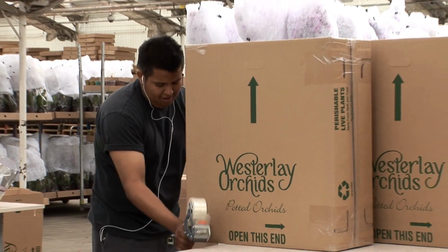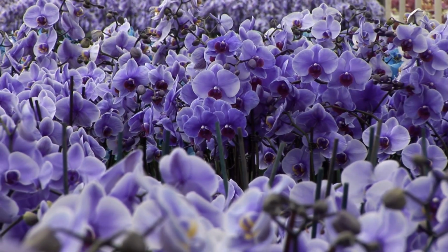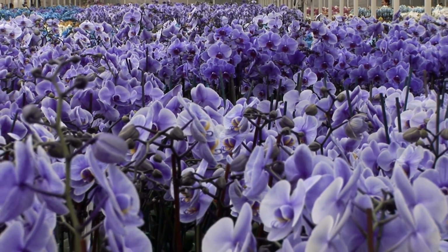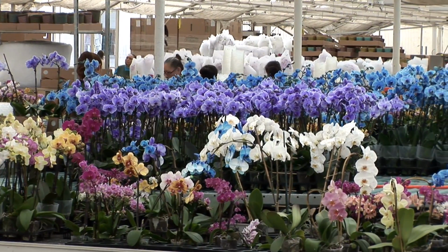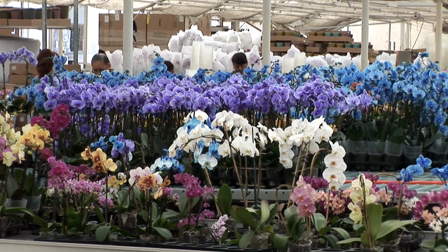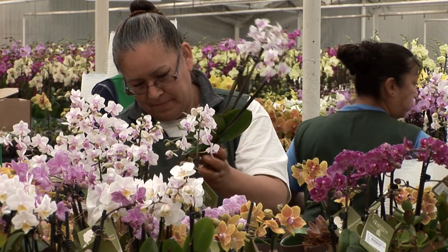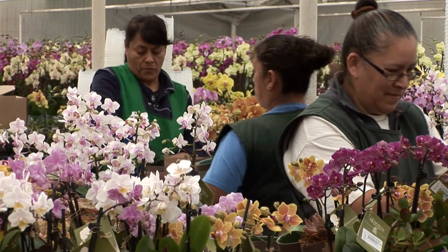My father started Westerlay roses here about 35 years ago now. He was the first person in the United States to go large scale into growing hydroponically, that is to say, not growing in the soil but growing in an artificial medium. Then around 2000 we started looking at different things to grow in here because the rose market had gotten more competitive. So within a couple of years we entirely turned the whole company around and started producing orchids.